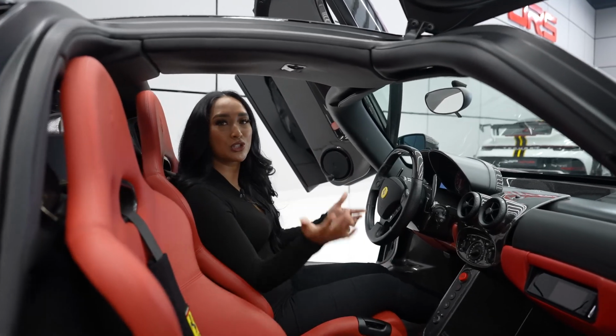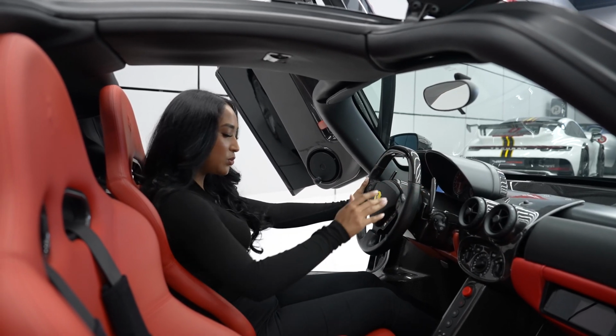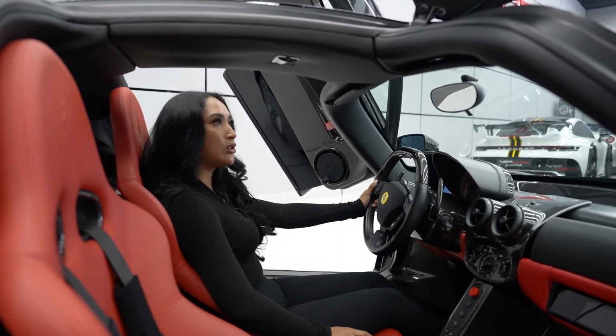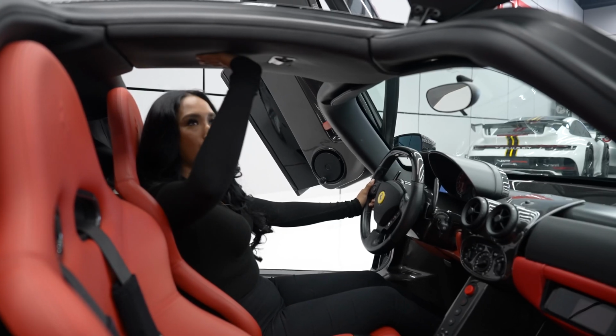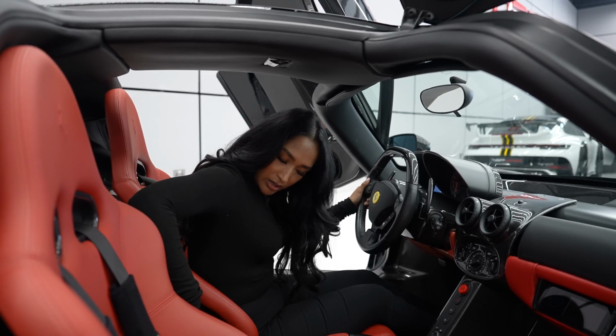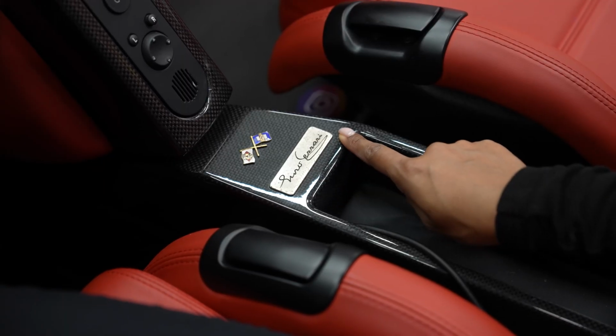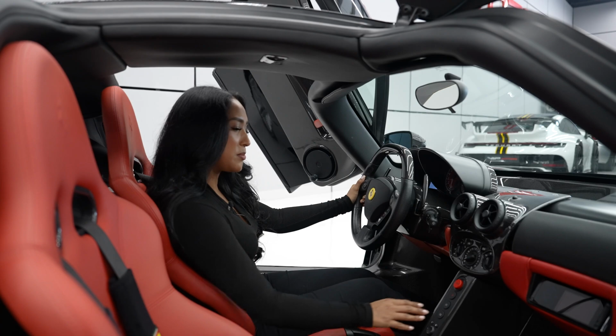It's not a pop-to-the-shop-and-get-some-bits-and-bobs sort of car. This is a driver's car. So when you are sitting here, you do really notice the leather roof, which creates such a nice luxurious feel. And then you've even got some storage here, which is quite practical. And then you've got the Enzo Ferrari badge here, carbon fibre.